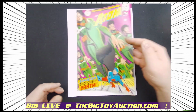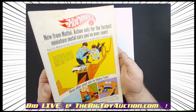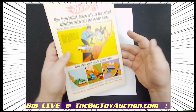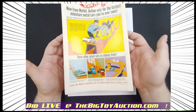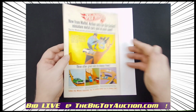So flip it over and you can see Hot Wheels, new from Mattel. On this whiter cover, you see a little bit more schmutz here. Back, and no ticking on that spine that I see. And again, we do this in HD, so you can stop, rewind, pause, zoom, do it. Check me.